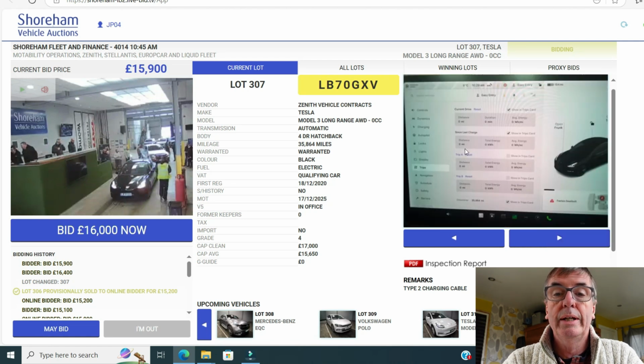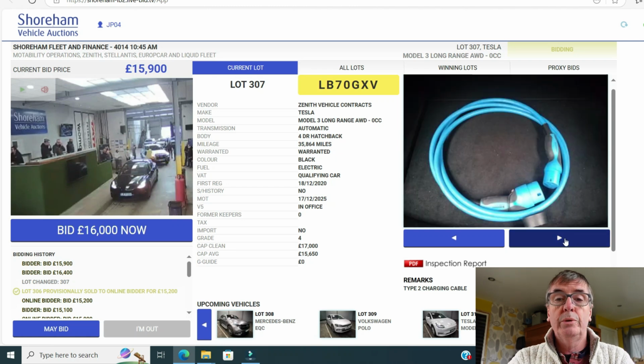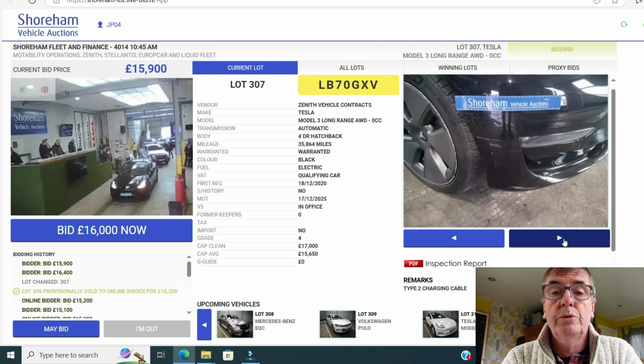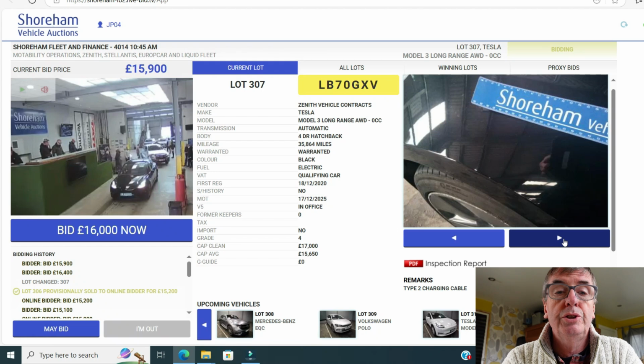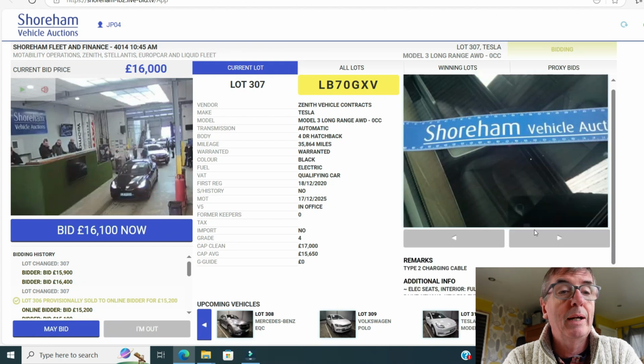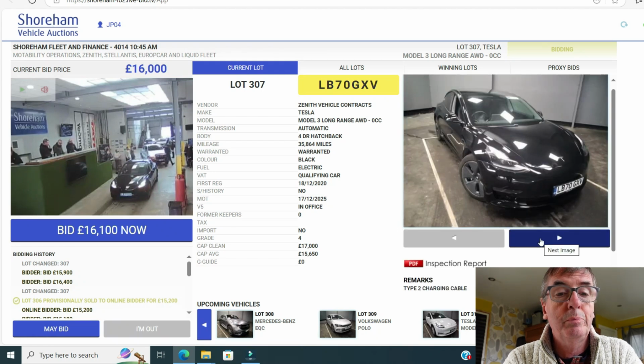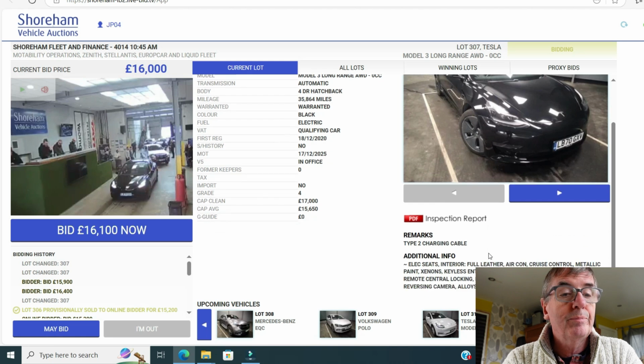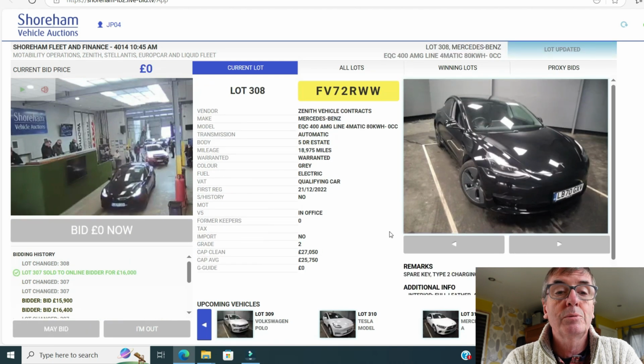It's nice to see the screen there as well with its efficiency. Type 2 cable as well. So, oh yeah, you got some scuffs on some of the corners and chips, and black tends to show every mark. It's up to £16,000. Clean is 17, but it's not clean. Sold £16,000.